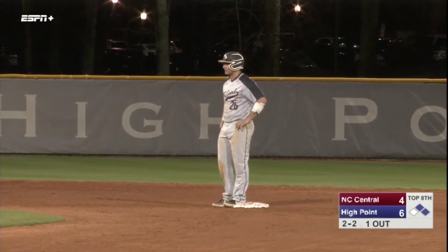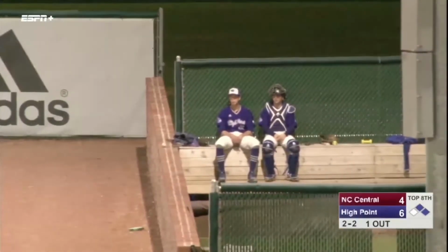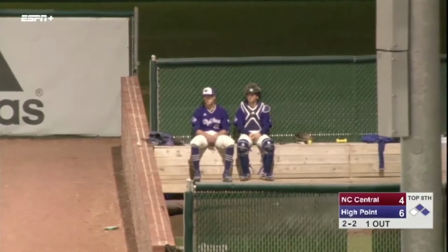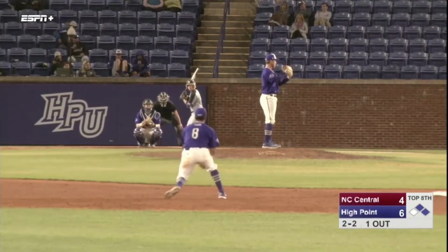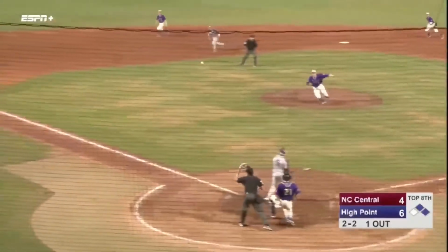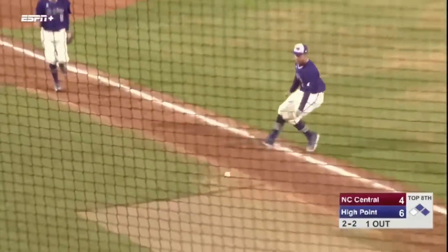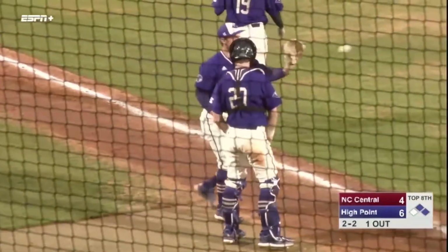Scoreboard 6-7-1 for the Panthers, 4-8-2 for the visiting Eagles. North Carolina Central digs back in for the right side. Maslin ready to go. Here is the two-ball, two-strike delivery. Swung on, slow roller in front of the mound. Gonna kick foul at the last second down the third baseline. Count remains 2-2.